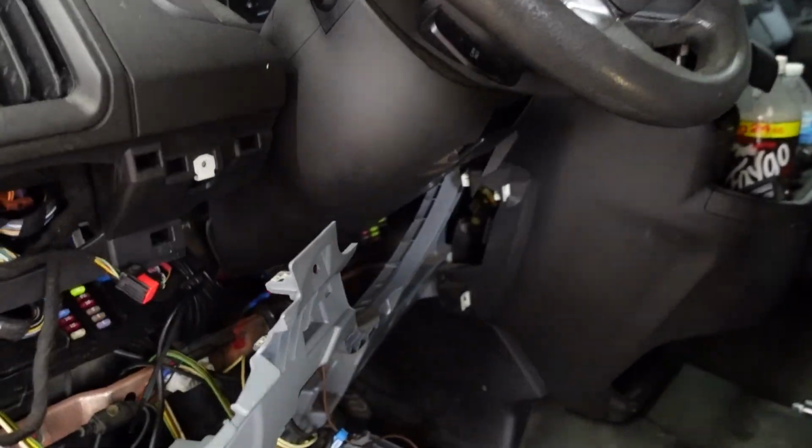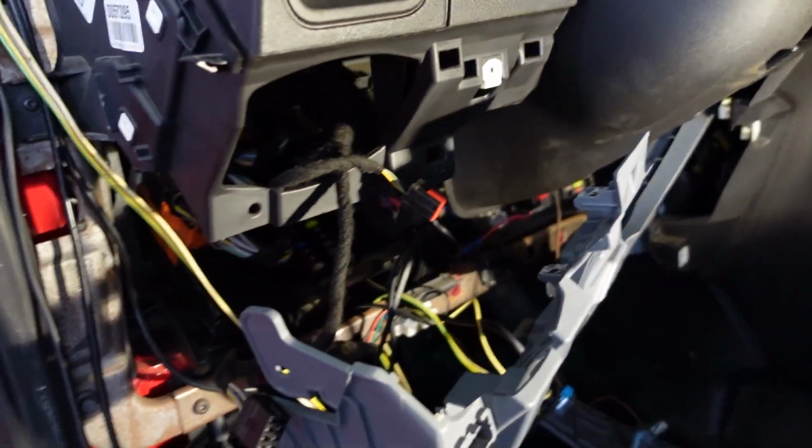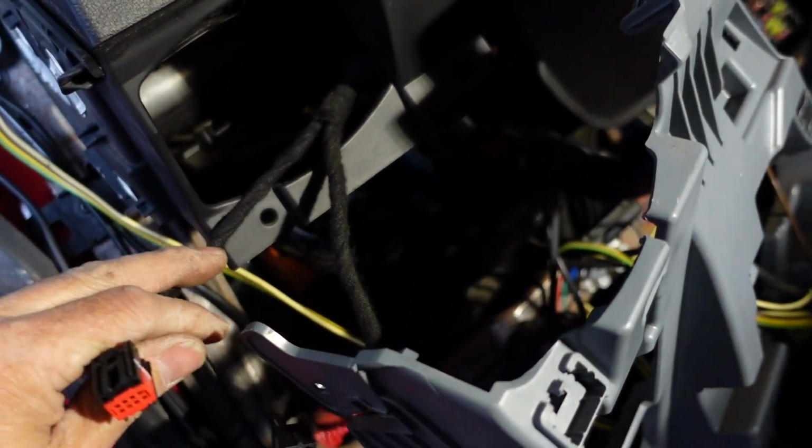Okay, for those of you following along in part 1, I did repair my horn circuit, and I got my little tabs for my blue connector installed back there. This was a wrestling match. I tell you what, guys, working on something like this, you'll be lucky to pull back a bloody stump. I have no idea why they make stuff so complicated.